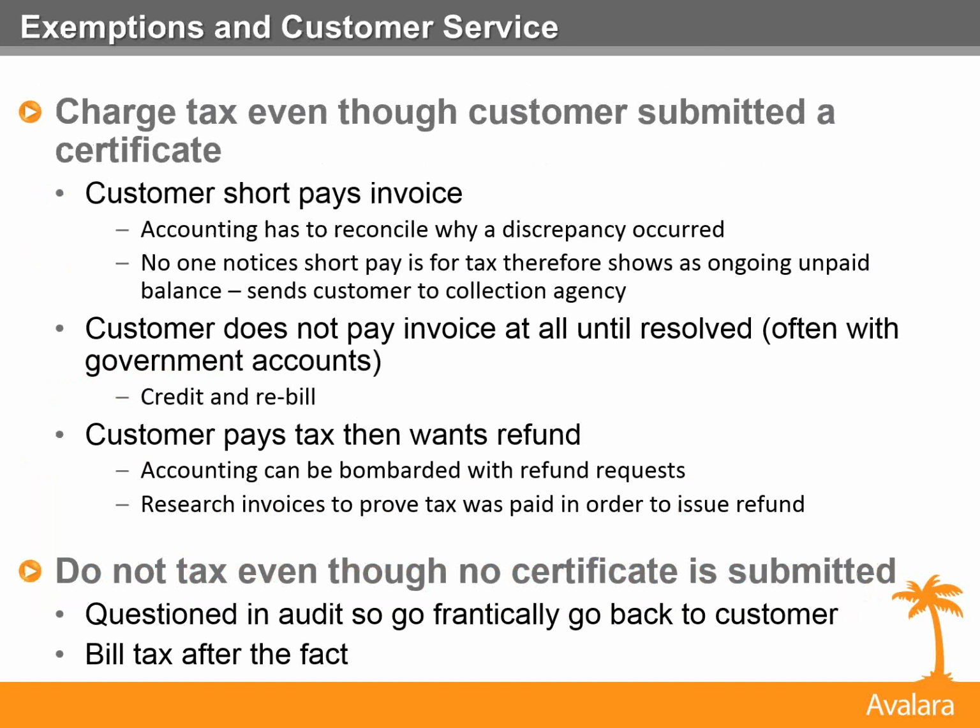So again, charge tax to your customers even though they may have submitted an exemption certificate. So what's going to happen with that? The customer is going to short pay that invoice. Then accounting has to figure out why that customer short paid that invoice. They're going to spend time reviewing that invoice. They're going to call the customer, and it's going to sit out there for a while, and then you finally go and ask them for an exemption certificate.